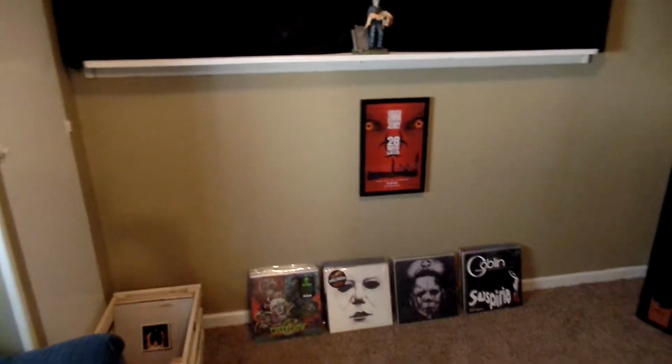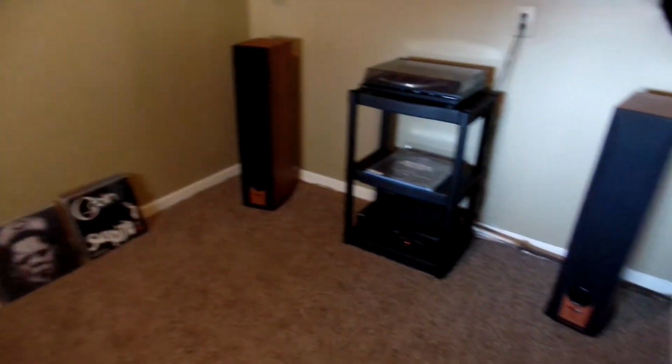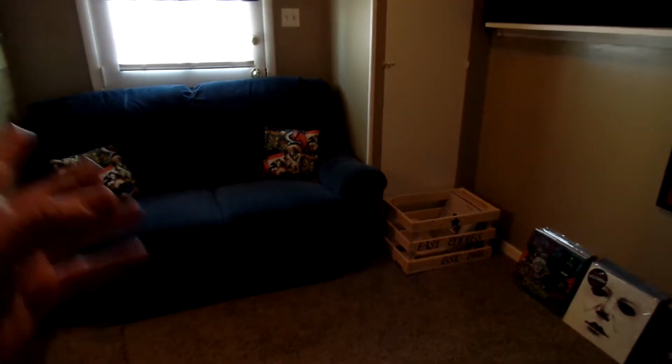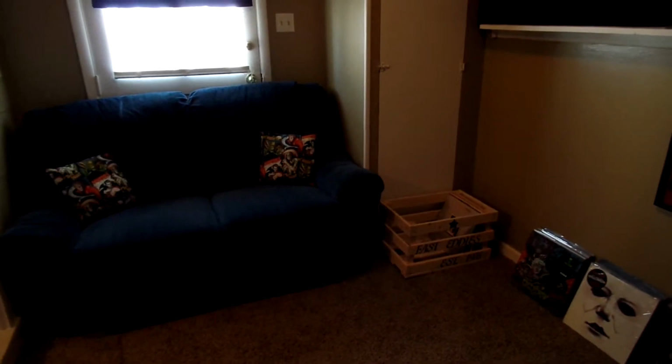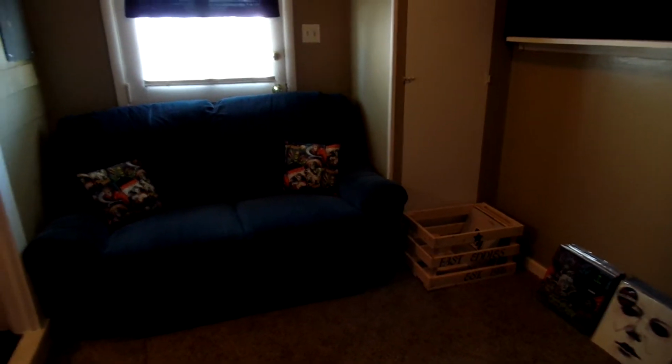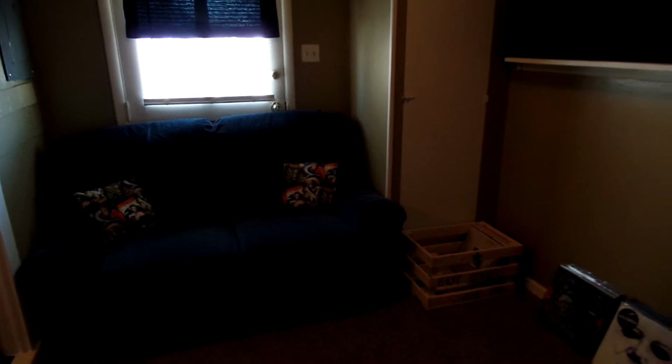I got the windows all covered up with some blackout curtains, just to keep it nice and dark back here. Right now I have the blinds open, but I usually have the blinds closed and just jam out and chill. Back side of the room, I have my love seat. This was in my living room, but I got some new furniture out there. So I threw this back here, and it fits perfect in this little space. Just awesome how that worked out.